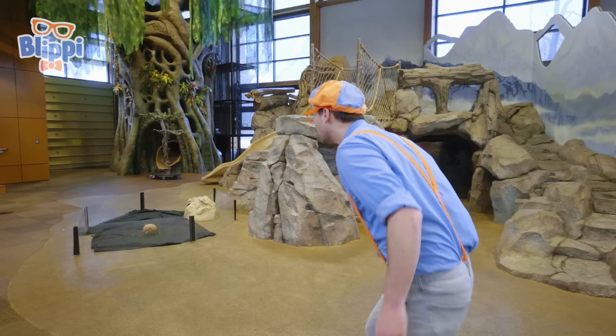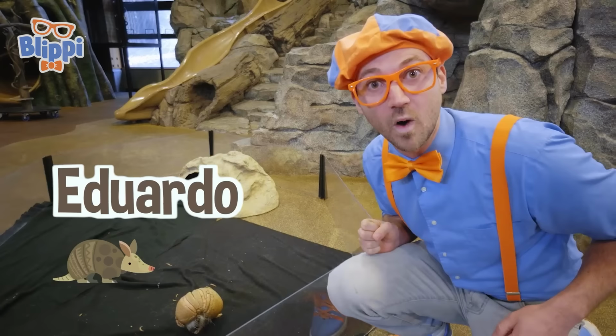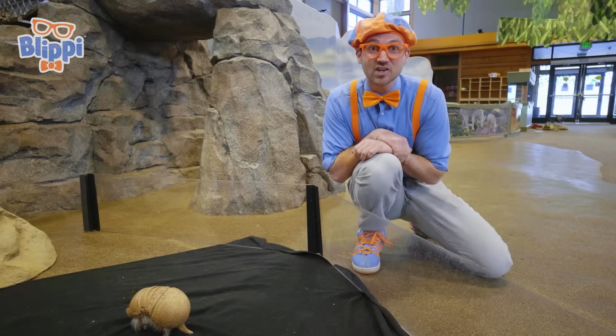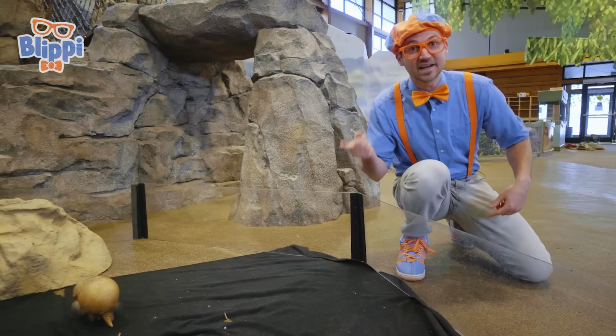Whoa, check it out. Another cute animal. Whoa, this is Eduardo. Hello, Eduardo. Whoa, Eduardo is a three-banded armadillo. Whoa, and it looks like he's eating some insects. Those look so yummy for him. I actually got permission to go inside, but he's probably gonna think my shoes are really cool because they smell. So let me go inside and see if he is curious.